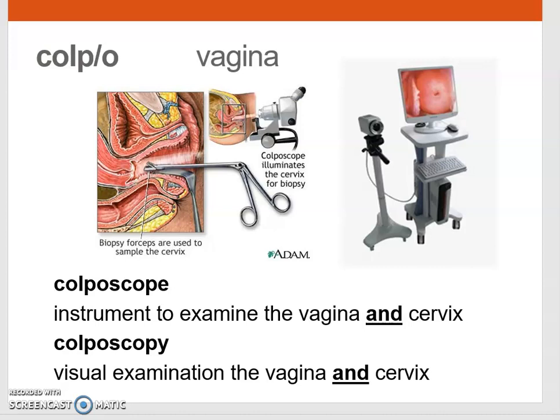Essentially what happens is they use the speculum to hold the vaginal canal open, much like they would in a pap smear. And for those of you who don't know what a speculum is, we'll cover that a little bit later in the lecture. So the vaginal canal is held open, the scope is inserted, they look at the cervix. What they're looking for is any indication of cervical cancer or cervical dysplasia.